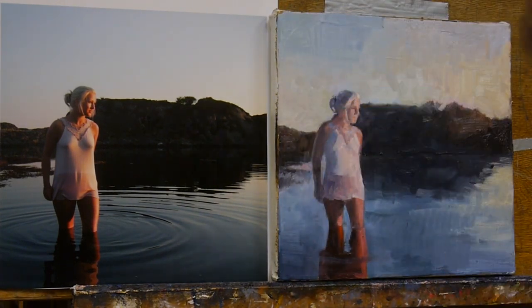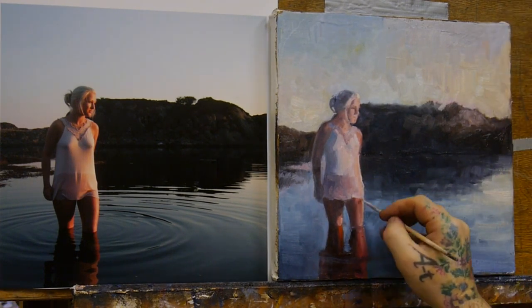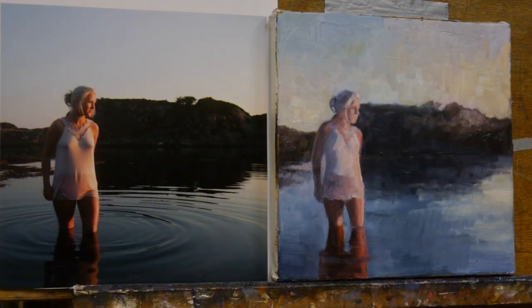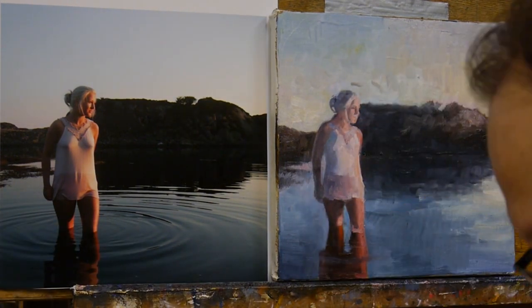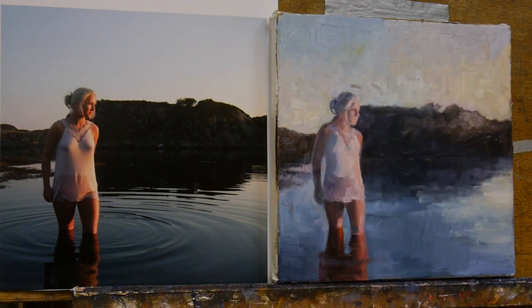As you can see, I do a very rough sketch. I don't care that much about getting the details right from the beginning. To me, it's a building process. It is playing with Lego. As you could see, there was a flash.